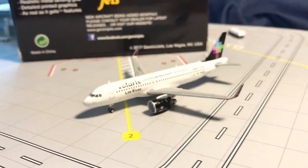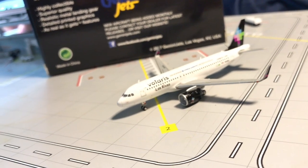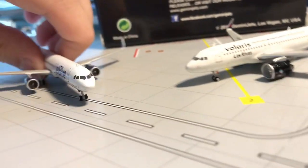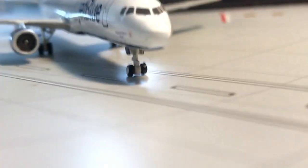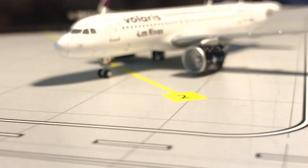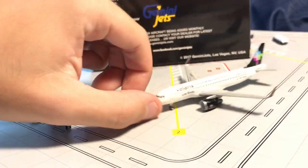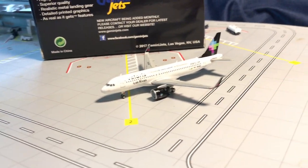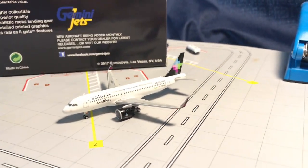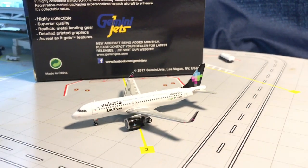For example, let me grab something here. I'll grab a JetBlue 321. Here's a JetBlue 321. See how much closer that is? That's how it should be. And then this is a little more further apart. But that's not bad. I'll take that over wings falling off, wrong irregular sized engines, and horizontal stabilizers falling apart any day. So you're definitely getting a 4 out of 5 on this plane.